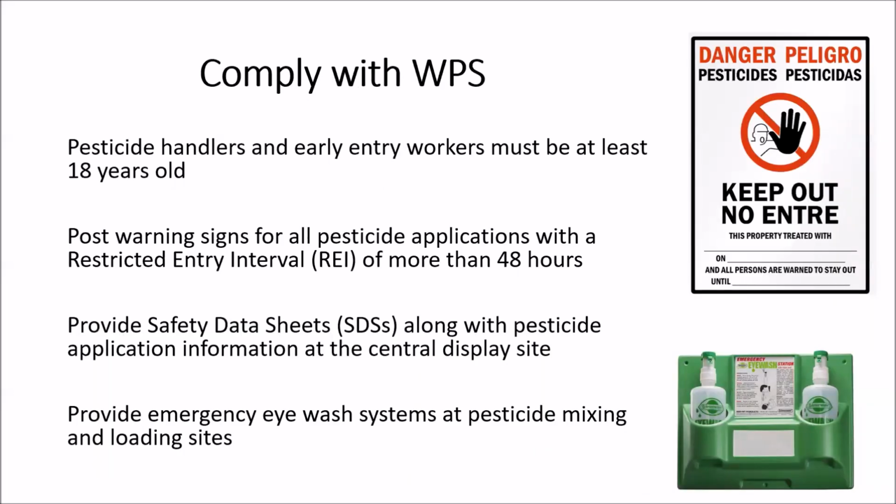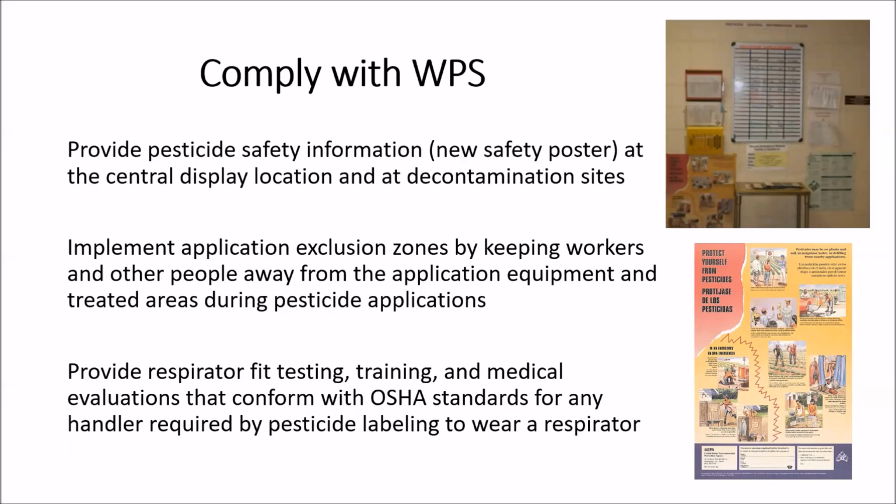Here are some things that you can do to comply with the worker protection standards. Ensure that all pesticide handlers and early entry workers are at least 18 years old. Post warning signs for all pesticide applications with a restricted entry interval, or REI, of more than 48 hours. Provide safety data sheets along with pesticide application information at the central display site. And provide emergency eye wash systems at pesticide mixing and loading sites. Provide the new pesticide safety poster at the central display location at decontamination sites. Implement application exclusion zones by keeping workers and other people away from the application equipment and treatment areas during pesticide applications. This is at least 100 feet from ground application equipment. Provide respirator fit testing, training, and medical evaluations that conform with OSHA standards for any handler required by pesticide labeling to wear a respirator.